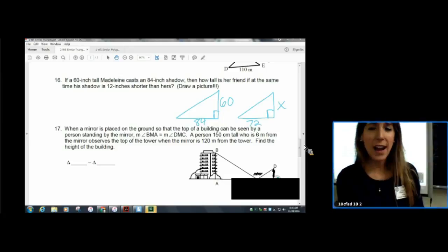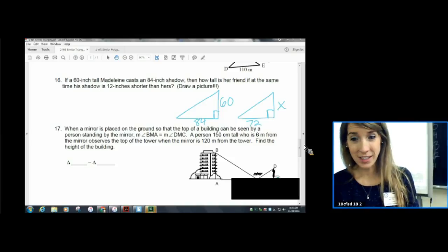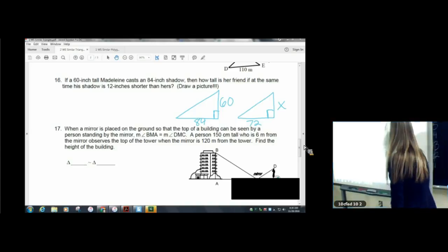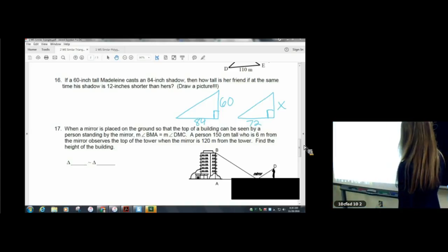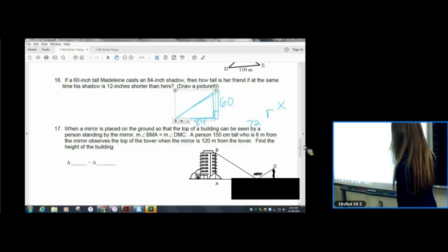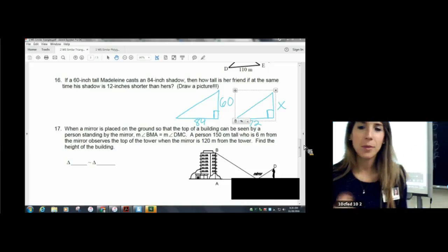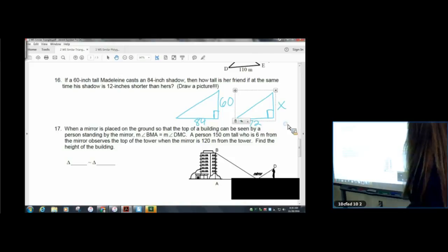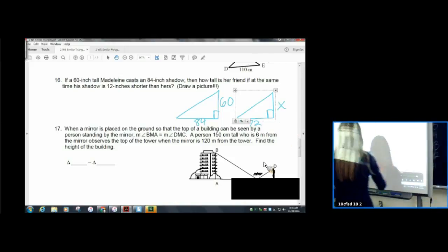Now, we are actually not allowed to set up proportions unless our triangles are similar. But what we could have done is put these, their shadows are going to end at the same spot. So we could have put one inside the other, and they would have been similar by angle. You don't really have to know that, but I'm just pointing that out. They're similar by angle.